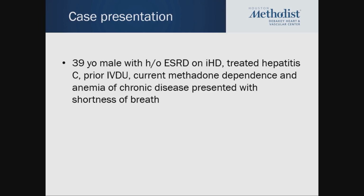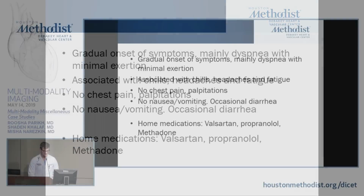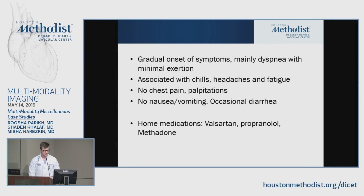So he presented to the emergency department with shortness of breath, which was gradually progressing, mainly initially with exhaustion. On admission, it was basically with rest, was associated with chills, some infectious-like symptoms, but otherwise no chest pain, no palpitations, no significant GI symptoms except occasional diarrhea. His home medications included valsartan, propranolol, and methadone.